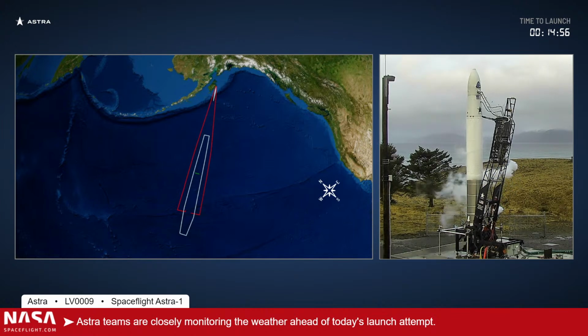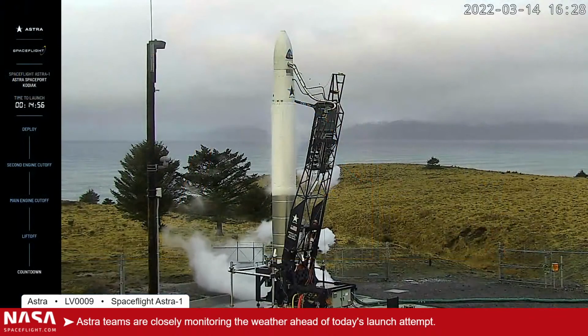We might have some new viewers to the Astra program. Astra is still a pretty new launch provider in the industry, and this is a pretty small rocket. It's a dedicated rocket for small satellites. So Matteo is asking, how tall is this rocket? Yes, that's a great question.